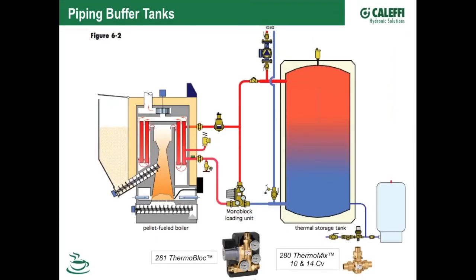Now here's an example of a pellet-fired boiler. This could be a cordwood-fired boiler. Critical to these boilers is you have to have return temperature protection, and that is to say that we don't want cold water coming back below the dew point of the flue gas, so that we don't start creosoting up these boilers.